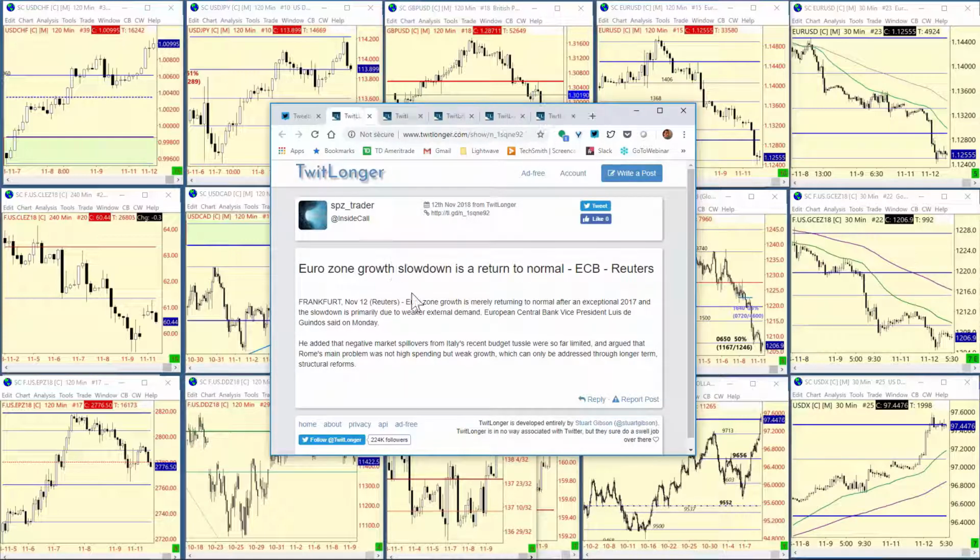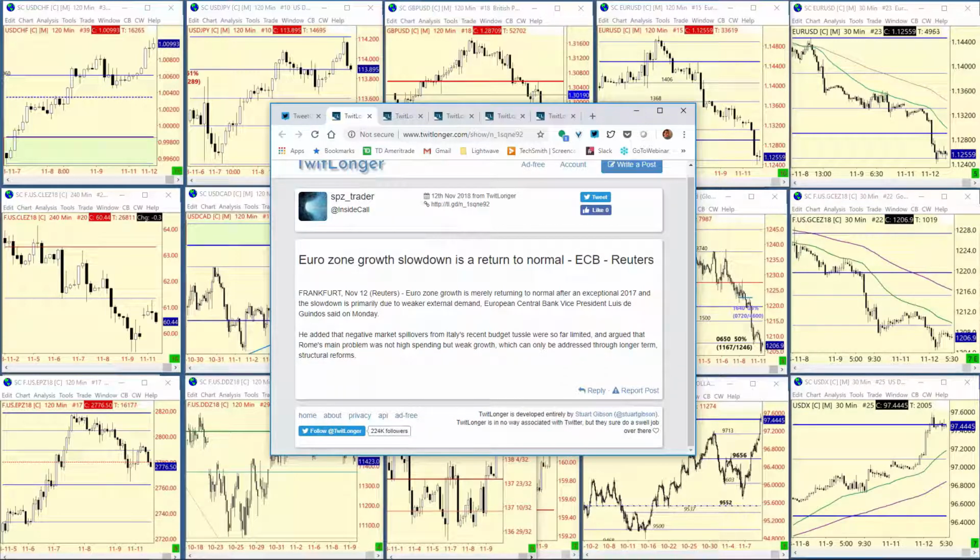Okay, moving on to the Eurozone. Growth slowdown is a return to normal. Eurozone growth has merely returned to normal after an exceptional 2017, and the slowdown is primarily due to weaker external demand. European Central Bank's de Guindos said the negative market spillovers from Italy's budget tussle were so far limited, and argued that Rome's main problem was not high spending, but weak growth, which can only be addressed through longer-term structural reforms.